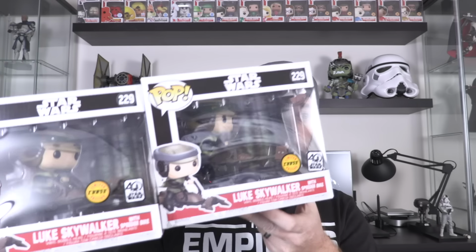Love Star Wars. Star Wars is a lot of my collection. Unfortunately, Star Wars doesn't have a whole lot of Chases, and so most of my Chase collection obviously is not Star Wars. But I'm super happy to have these. I do have Leia with Speeder as well, and I've got her back over there. So anyways, that's the first two.